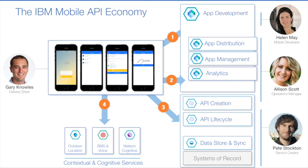By exposing certain business capabilities, such as ordering a new delivery or checking the status of a parcel, A2B can tap into the lucrative e-commerce delivery market, creating new business. This effect of opening new markets and partnerships is known as the API economy. Let's take a look at how Pete created one of these services.